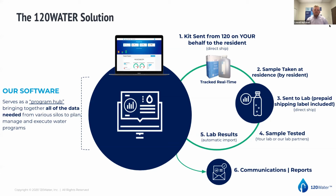Our solution powers that from the time that we send the kits out on your behalf to the resident. We've got a services team that helps the resident make sure that they get that sample taken. There are prepaid shipping labels inside the kits that we actually send to them. So they go directly back to the lab, either your lab or a partner lab that we have. Those results get loaded right back into our system. And then, like Mike said, we have communications capabilities within the system that go out automatically.